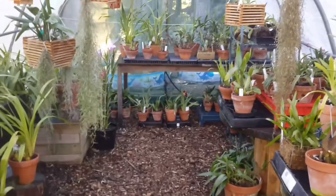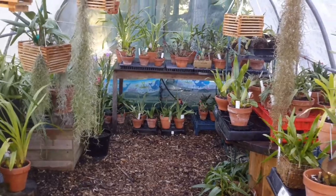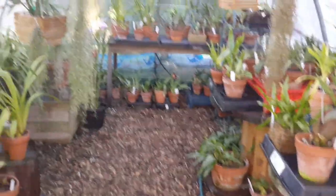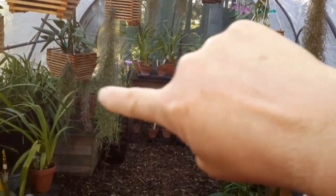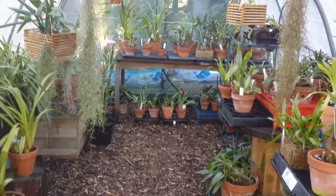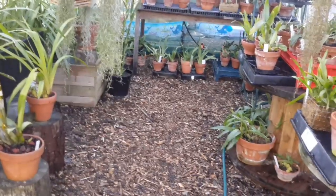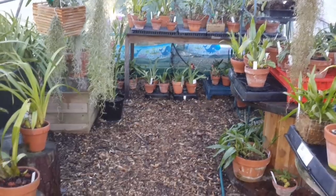And I can roll the doors up and let the air in. That'll be great. So yeah, I'm really, really pleased, very excited. My husband, because it's the same height as this tunnel house, said he's going to dig a channel all the way around and sit it down in the channel. We can tuck the plastic down into the channel as well and fill it with this bark or sand, and it should be really rigid and not blow anywhere.